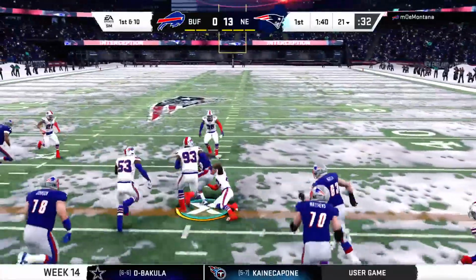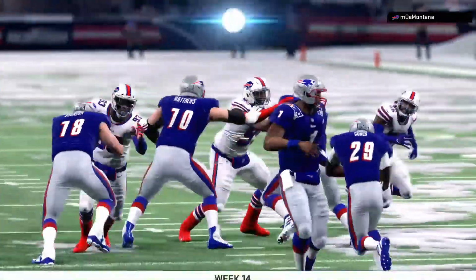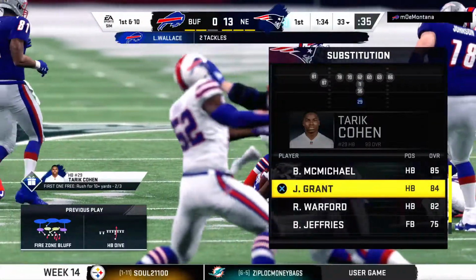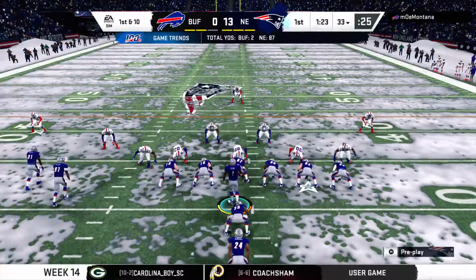They run. This is Cohen, and he's got it past the 30 before he's hit and dropped. That'll be a New England first down, a gain of 12. One thing's for sure, this defense has to figure out how to stop the ground game. He's eating them up here in the first quarter.